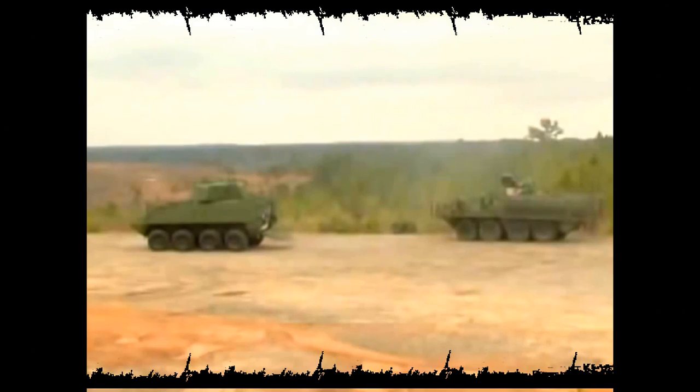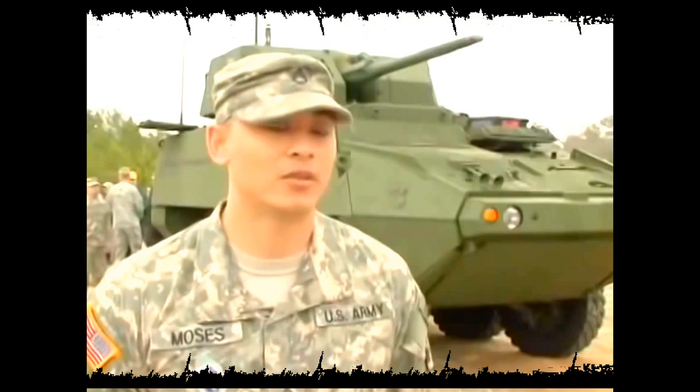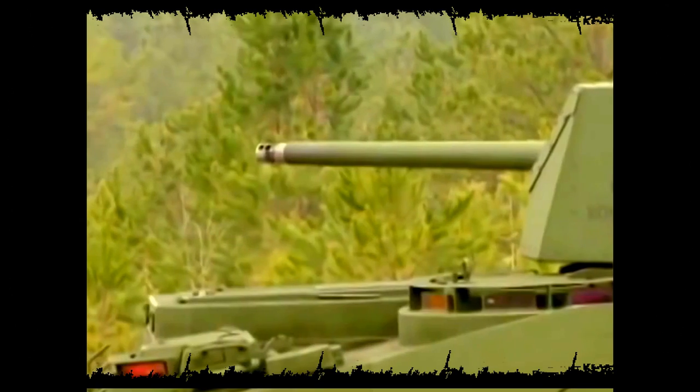Don't bring a knife to a gunfight. That's kind of what this is. You bring a 30 to the fight and it's over. They see that thing going off and you're going to destroy anything you shoot at.